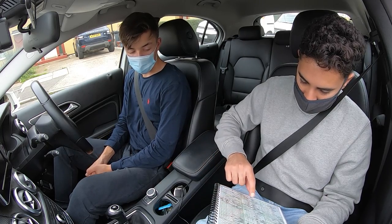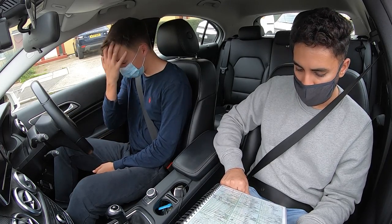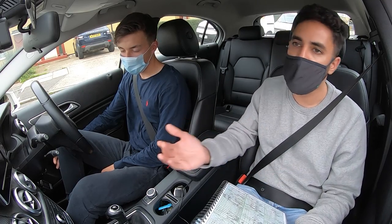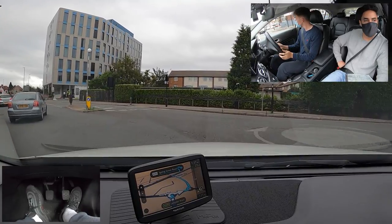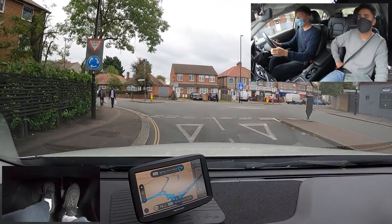Let's talk about the undue hesitation where you're getting the most amount of minors. So you got three minors for undue hesitation. So one of them was we came up to a roundabout where you had to do a right turn and then a left turn. And then you did the right turn quite well. And then when you had to turn left at the second roundabout, you just stopped. And there's no one coming from the right. Yeah. We should be looking.